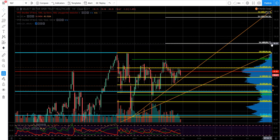So gives us some targets here on the XLV healthcare. After all-time high, 98 quarter-ish, and then up here into the 104, 105 area. So certainly something to watch here.